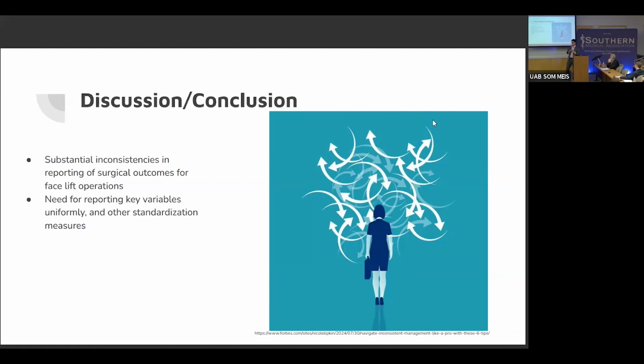But we want to make sure that there is integration and there is a standardization of reporting outcomes so that other surgeons who want to integrate these methods can do so. And we also want to make sure that we highlight outcomes and variables that are not frequently published, so that if we were to create a database of sorts, then we can make sure that they're included and that surgeons are making sure they include that in their papers.